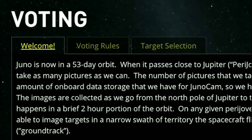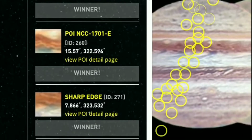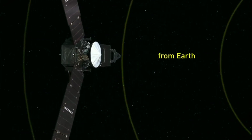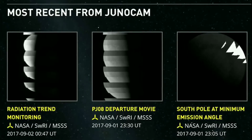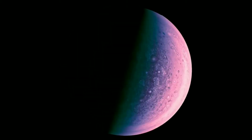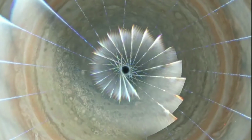So then we put it to a vote. What we have then is a prioritized list of targets. Then we develop the actual commands that go to the spacecraft. The camera carries out its commands, takes the pictures by voting priority. And then we post the data on our website. That is there for anyone to do whatever kind of processing they would like. They range from actually scientific quality to beautiful works of art.